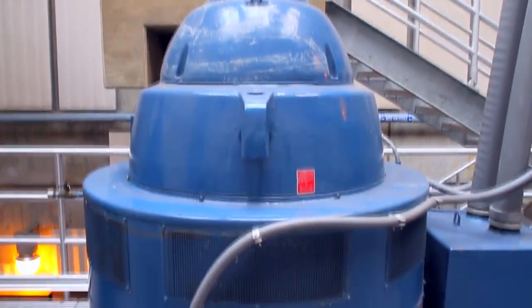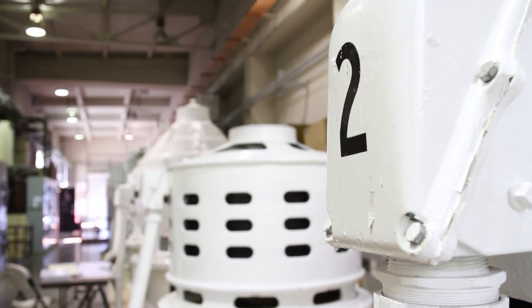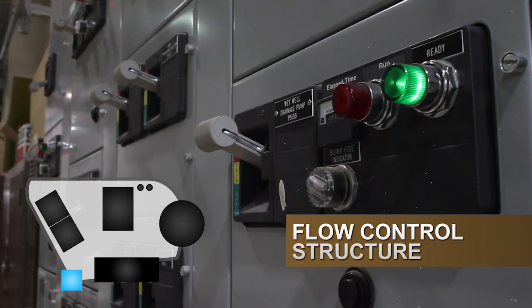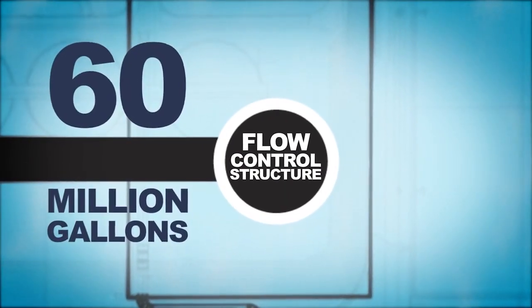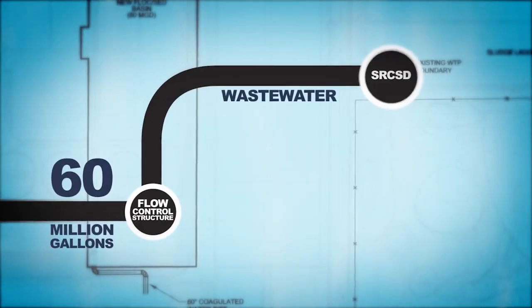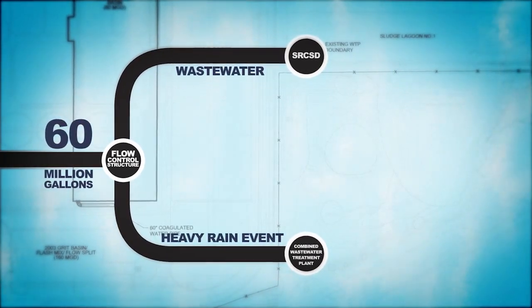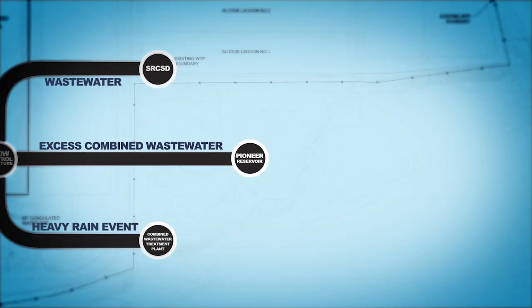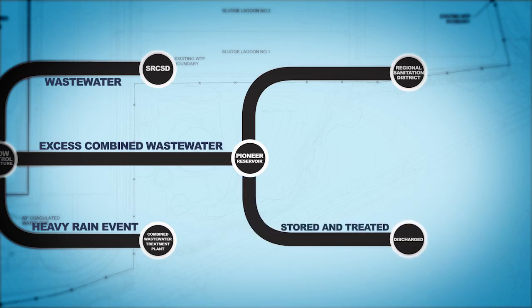Pumping all that water requires some serious power. Pumps inside both buildings range from 150 to 1,000 horsepower. The next building is the flow control structure. It diverts 60 million gallons of wastewater a day to the Sacramento Regional County Sanitation District. During heavy rain events, it diverts excess combined wastewater to the Combined Wastewater Treatment Plant or to the Pioneer Reservoir, where it is either stored or pumped to the Regional Sanitation District, or it is stored, treated, and discharged in accordance with city permits.